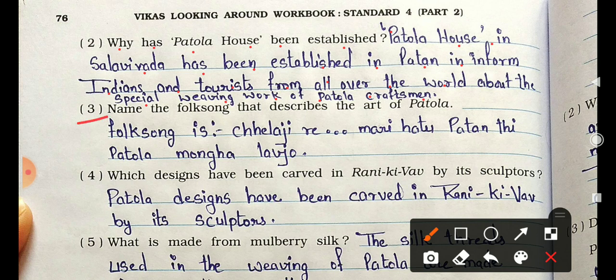Third number, name the folk song that describes the art of Patola. The folk song is Chilchi, Chilaji re mari hato patan thi Patola manga halvicho. So this is the folk song which describes the art of Patola.